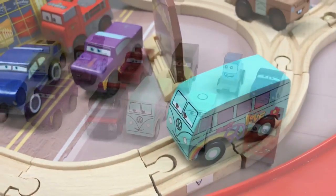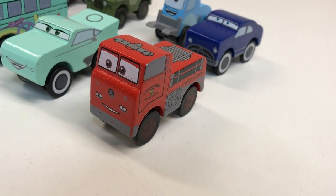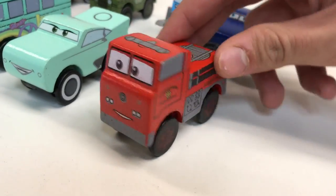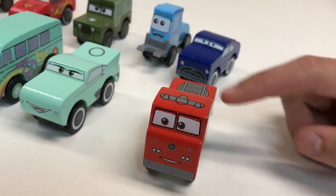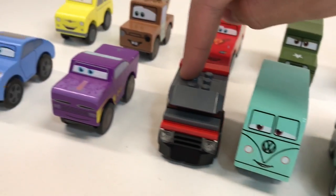Here, let's get them all out together. All right, here's all the characters. Okay, you remember them now? Start on this end and go this way. Red. He's a fire engine. Red. Turquoise, I'm joking. Flo, Fillmore, A-Team Van.